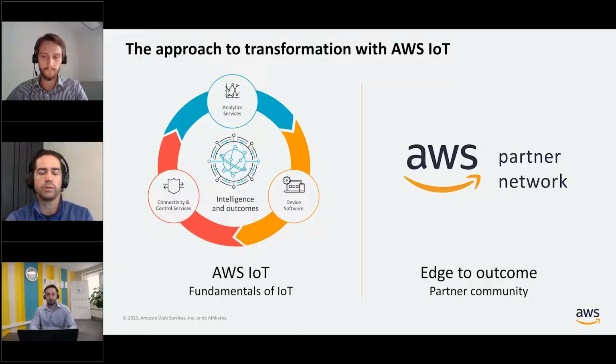So we have our AWS IoT services, and then along with our rich AWS partner network, we work with our partners closely to develop IoT solutions for our customers. And so today is an example of Klika Tech and Infineon coming together and working alongside AWS to develop a predictive maintenance solution for our industrial IoT applications.